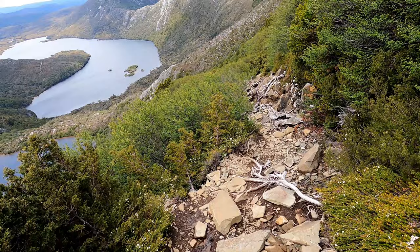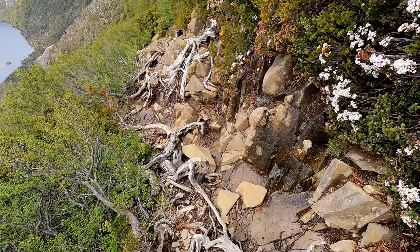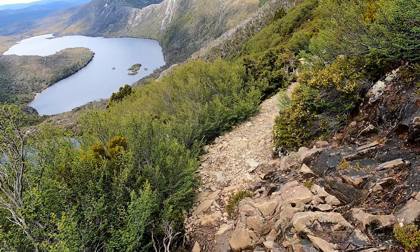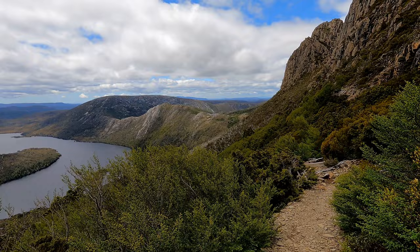My mum probably went along here when she did it back in the 50s. Be careful here. Well, unless I speak too soon, I'm glad I did this one going downhill. This would have been not my cup of tea going uphill. Although I say that now, I could come across it soon. Yeah, look at that.